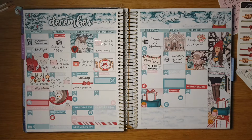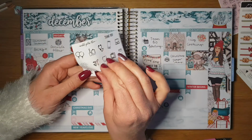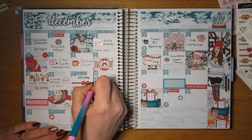And then my son got sick, so I had to stay off again. And this day I ended up just doing a binge. I have this sticker sheet from Nikki Plus 3, and there's a YouTube play button there. So I'm just going to mark that I had a YouTube binge.